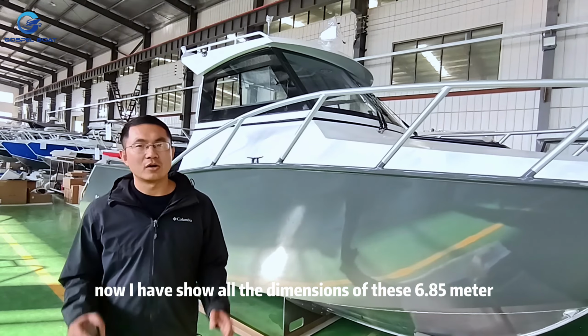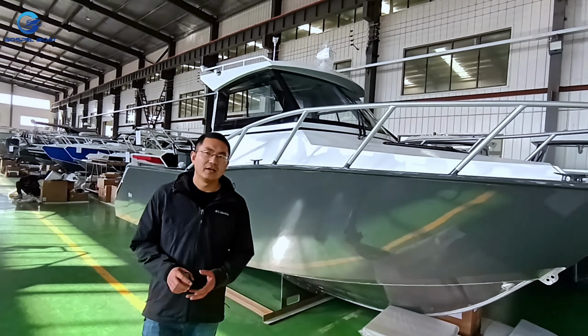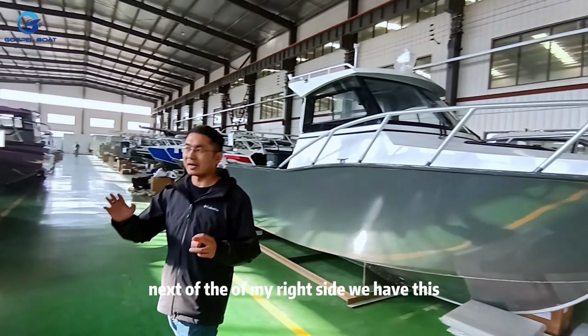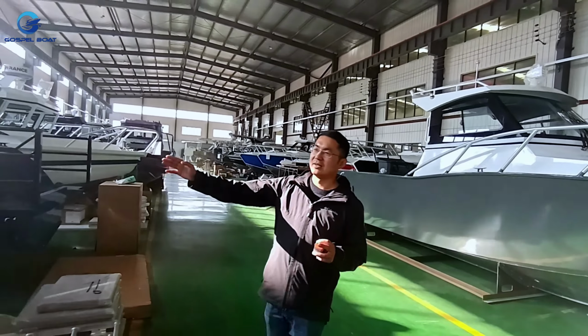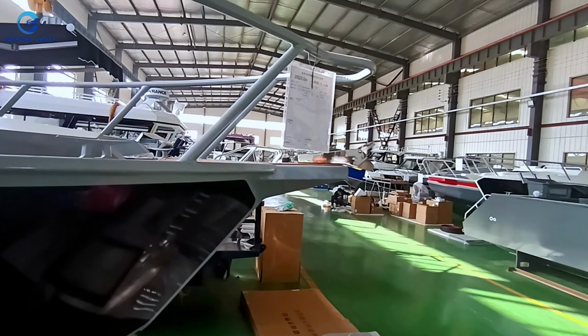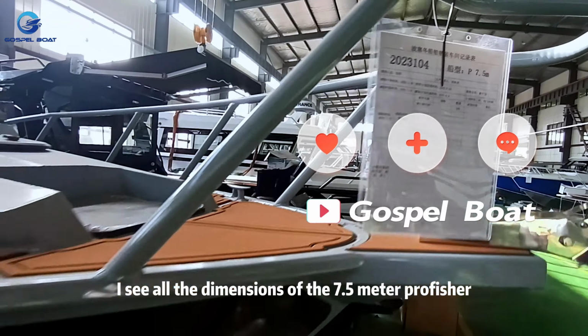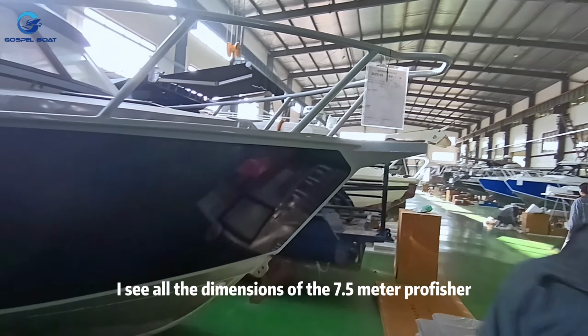Now I have shown all the dimensions of the 6.85 meter Profisher boat. Next, on my right side, we have this 7.5 meter Profisher, the same model, same design. And now let's see all the dimensions of the 7.5 meter Profisher.